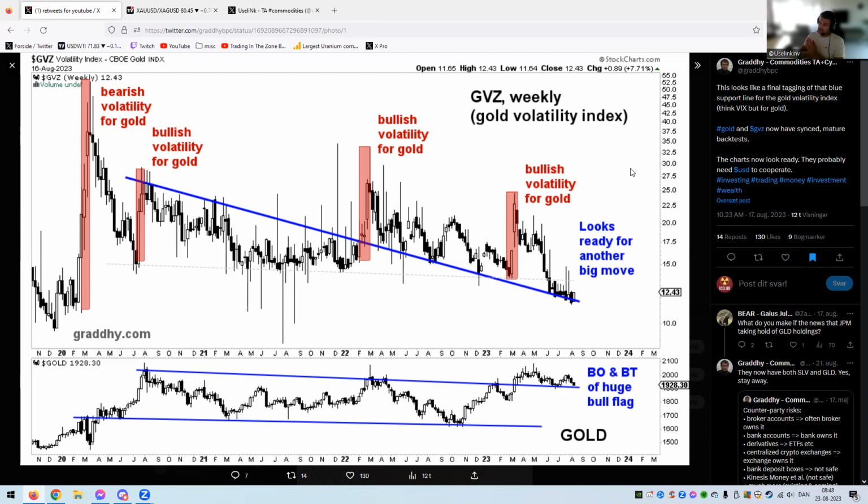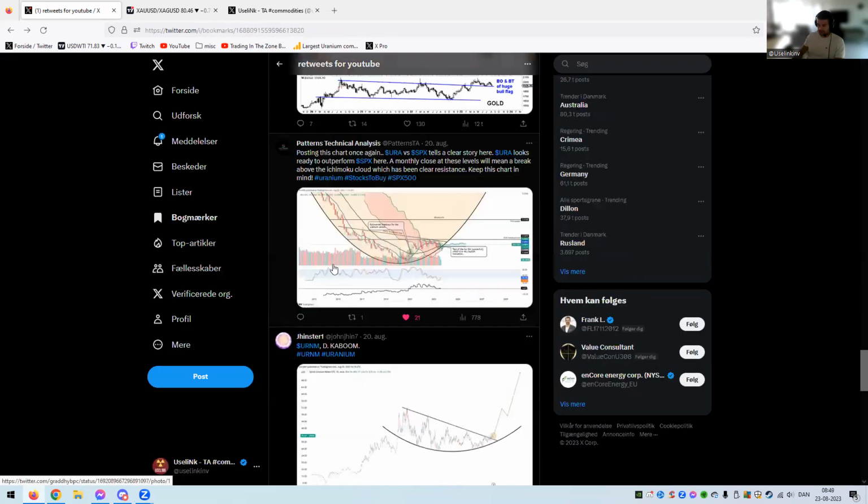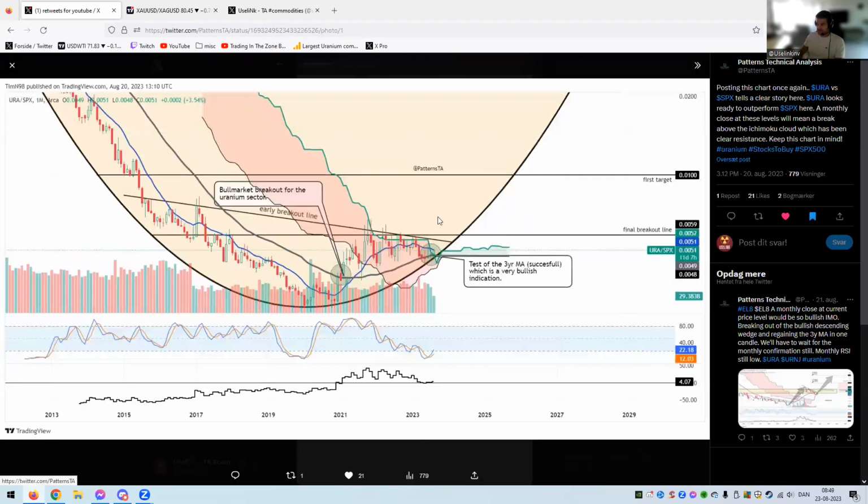Grady again. This looks like the final tagging of that blue support for the gold volatility index. Gold and GVZ now have synced, matured backtests. And again, you can see it clearly here, the big backtest again, just grinding it. Gold's looking like it could potentially be ready for some big moves to the upside again. It has a lot of work to do. But if the VIX starts to spike to the upside and you see movement to the upside again, then we are ready to go.